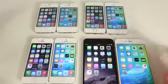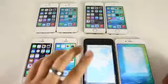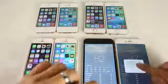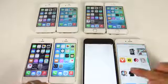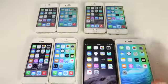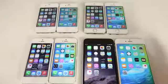Let's go ahead and see the 6 Plus. Looks like iOS 9 was a tad bit faster. iOS 8.3. iOS 9, wow. So looks like speed-wise, I'm getting very similar results. In most cases, iOS 9 is a little bit faster, and the reason it's not always is because of optimization.